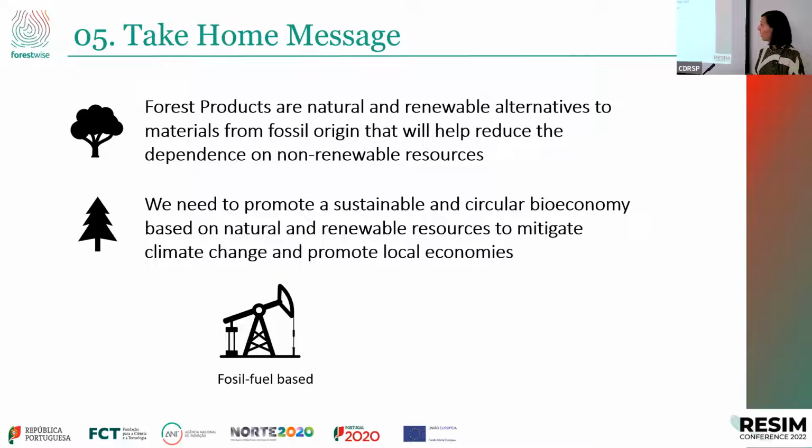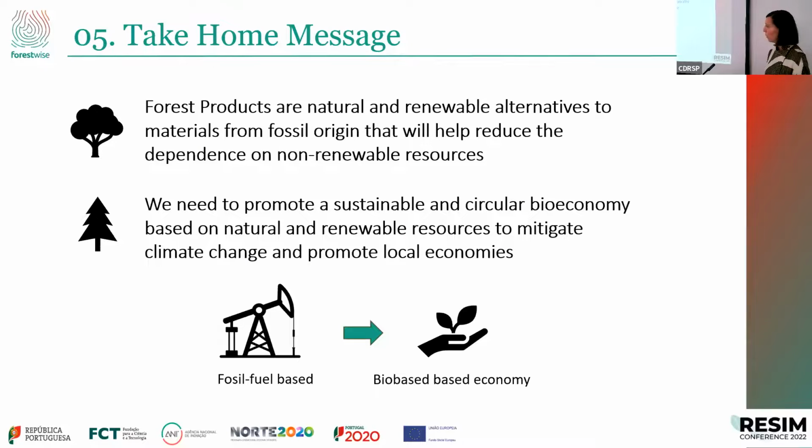Forest products are a natural and renewable alternative to materials for fossil energy that will help reduce the dependence on non-renewable sources. We need a sustainable and circular bioeconomy based on natural and renewable resources to mitigate climate change and promote local economies. So we need to move from a fossil-based economy to a bio-based economy.